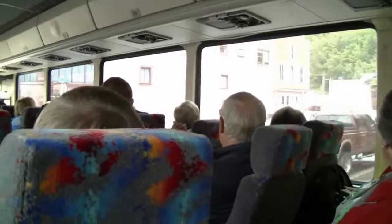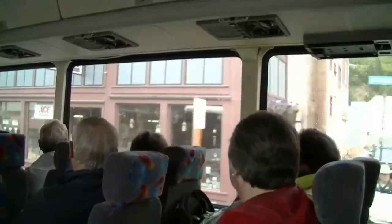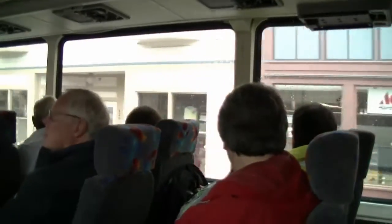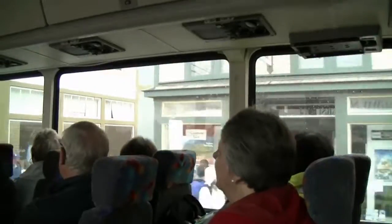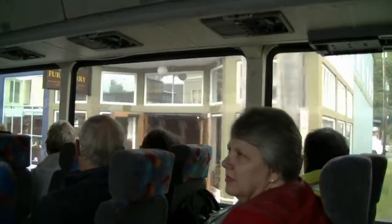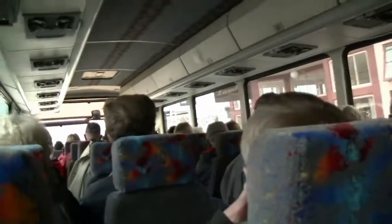On the right-hand side of the coach, we have the Skagway Hardware Store. Their motto is, if we don't have it, you don't need it, and you're probably not going to get it. All our food and supplies come up once a week on a barge, Tuesday or Wednesday, depending on the week, bi-weekly.